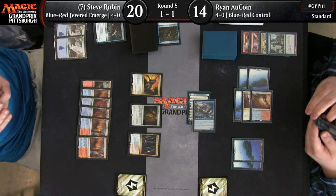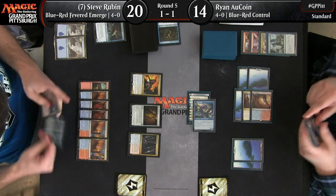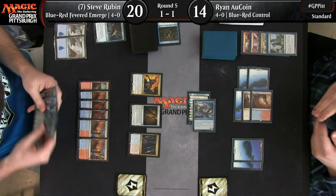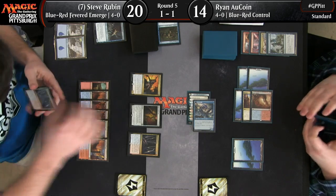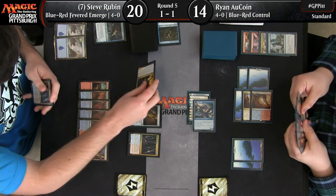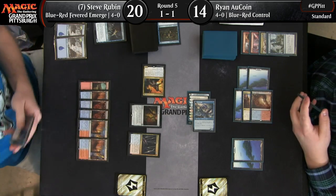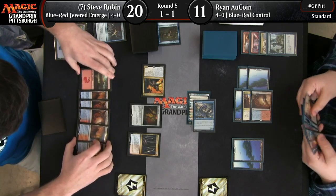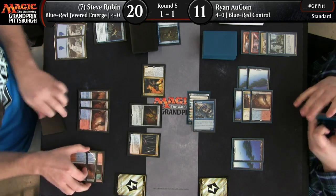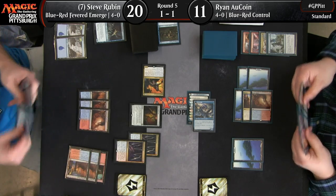Is that another Fevered Visions in hand? It looks like it. And I mean, if he attacks Ryan down to 11, then suddenly that's 4 points a turn. Yeah. 4 points a turn, and almost impossible for Ryan to get out from under it. All right, here we go. Attack for 3. And remember, he still has an Elder Deep Fiend in hand, too, because that got bounced to his hand. Yeah. So here's another Fevered Visions.